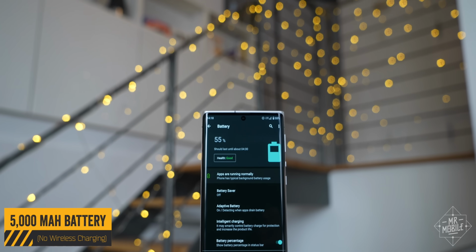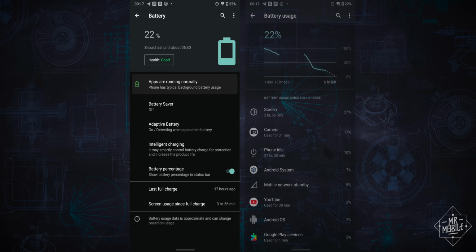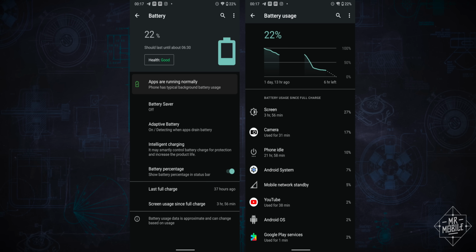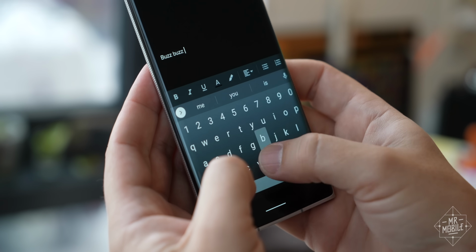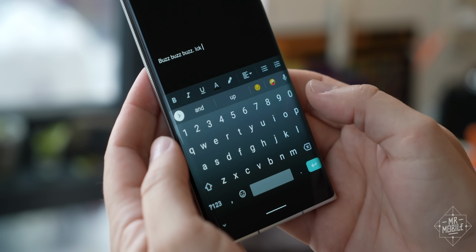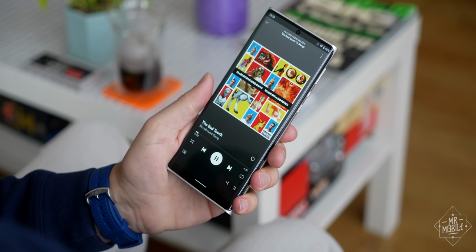The whole package is powered by one of the biggest batteries you can find on a phone of this size, and it shows. I can't recall a single time over the past month that I've gone to bed with less than 20% left. The dreaded exception I mentioned is not the vibration motor, though that is pretty terrible. It's the phone's touch response.